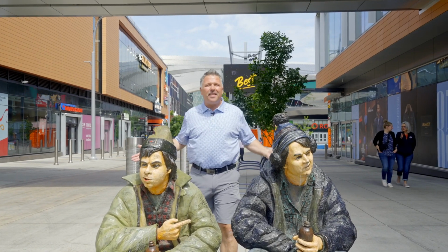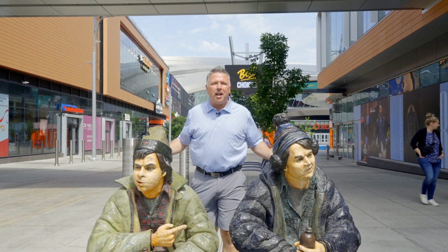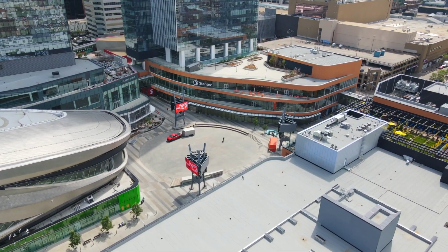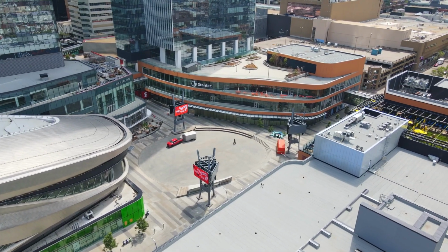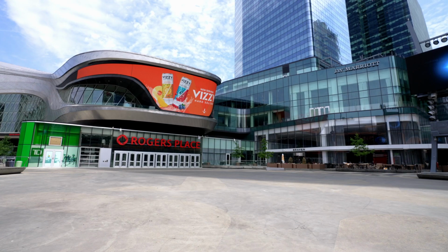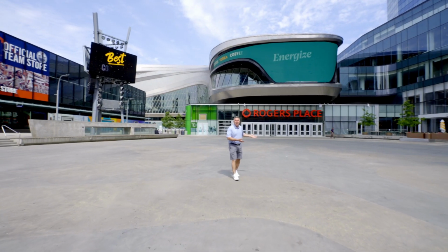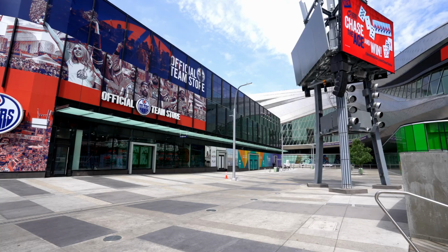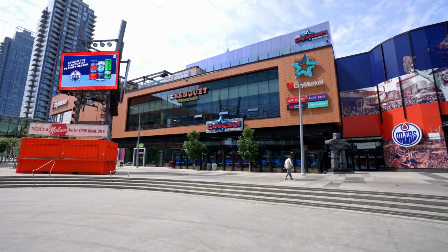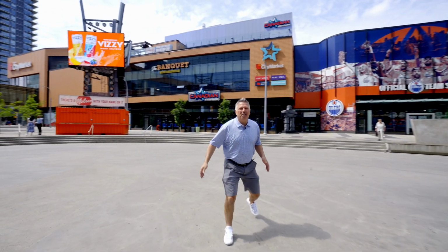We're standing in front of the Edmonton Ice District, one of the premier entertainment communities. Come on in, let's go check it out. This is where the action happens. To the left, we've got the JW Marriott. Behind me, we've got the architectural wonder of Rogers Place. We've got the Oilers official team store, the Canadian Ice House Brewery, and so much more. I can't wait to share this amazing city.